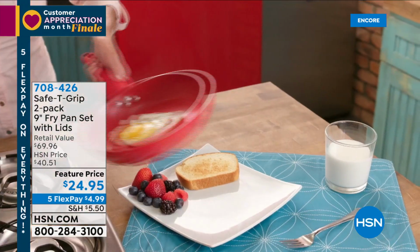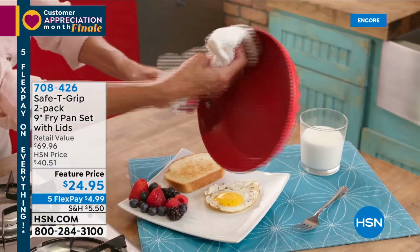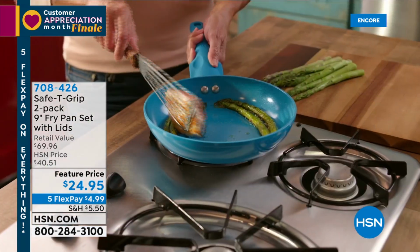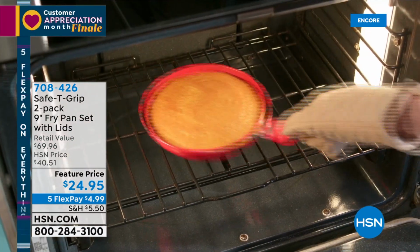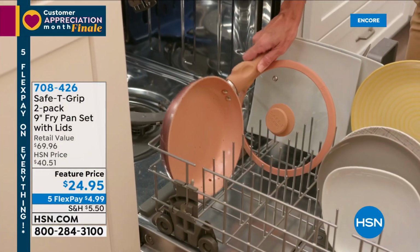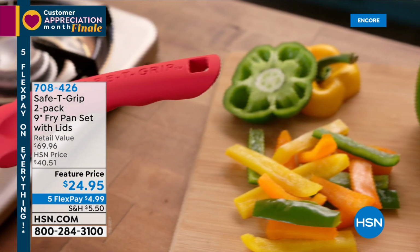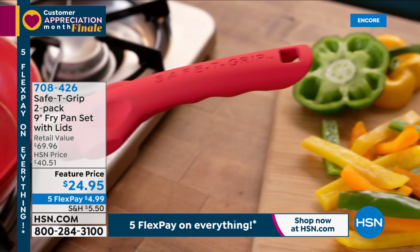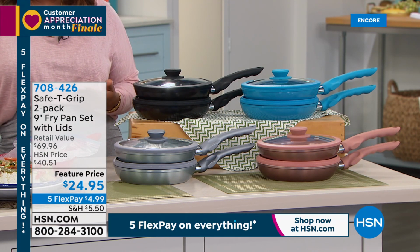These pans make it so much easier for those of you that might have challenges with holding heavier pans, or maybe getting that perfect grip to be able to hold these pans with a lot more stability. In today's show, we're going to give you 2 of the 9-inch pans at the lowest price that we've ever offered. Our HSN price is normally over $40. Our feature price is $24.95 for the 2 pans. So that's a really incredible value.